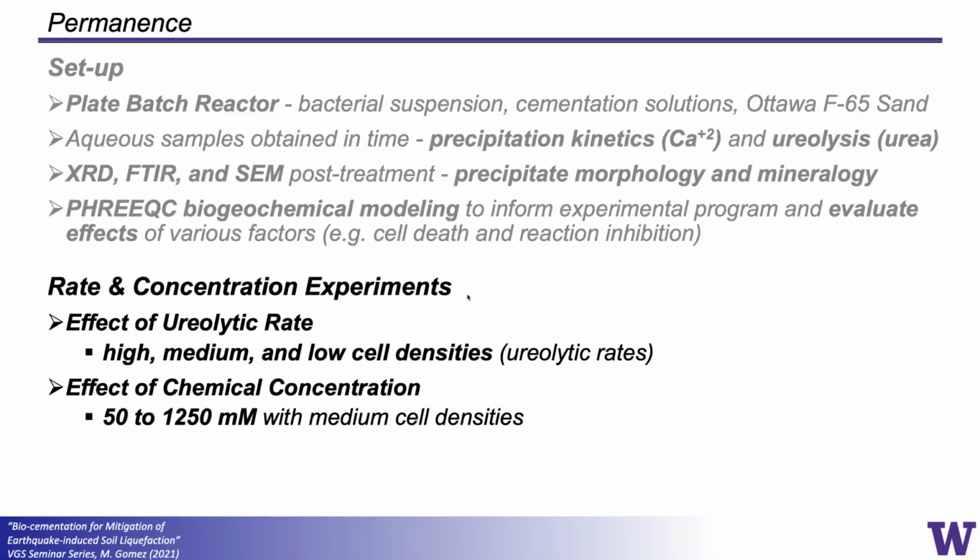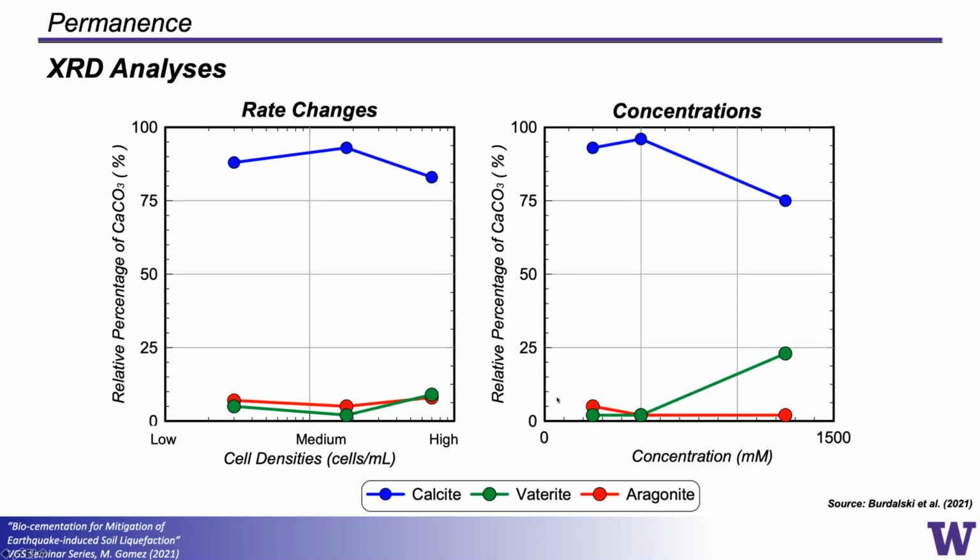I would just want to share some results looking at the effect of ureolytic rate and chemical concentration. Here, we're changing the cell density, and here we're changing the chemical concentration magnitudes that we're applying. I'm not going to show you all the results from our chemical kinetics, but just focus on one aspect, which is the XRD analyses, which can tell us the relative percentage of calcium carbonate as a function of different variables. On the left-hand side, we're showing results from the different rate change experiments. And on the right-hand side, these are the different concentration experiments.